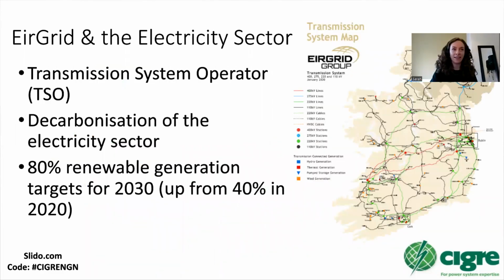So I'm an engineer at EirGrid, the transmission system operator for Ireland. And if you don't know, EirGrid operates and develops the electricity grid in Ireland. So in a nutshell, we're getting the power from where it's generated to where it's going to be needed.